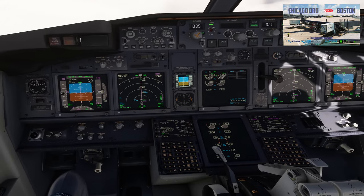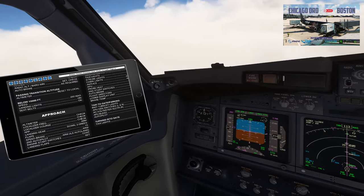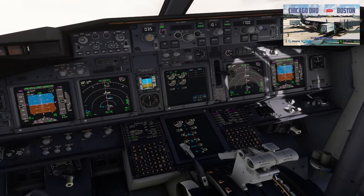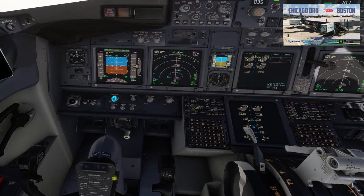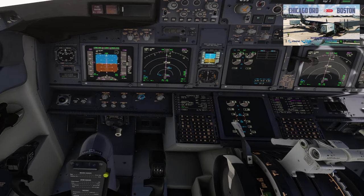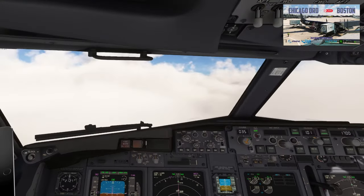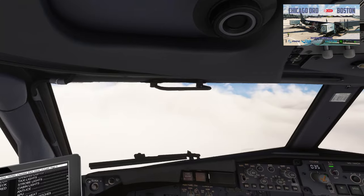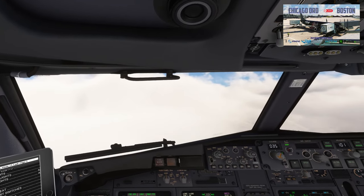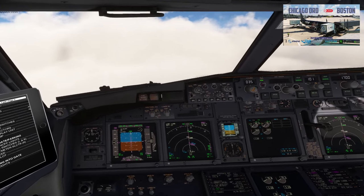American 323, you're out of contact 42 miles north of the Burlington Airport. You're cleared to the Bradley Airport via radar vectors and direct, climb and maintain flight level 220. Cleared to BDL, radar vectors direct, climb to 220, American 323. American 323, read back correct, cleared direct to Bradley Airport.